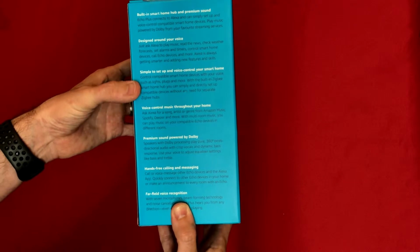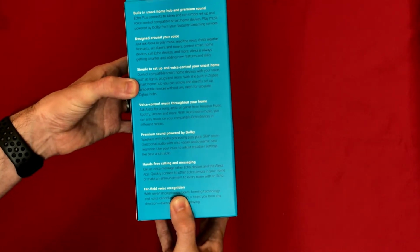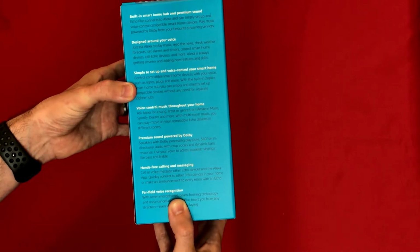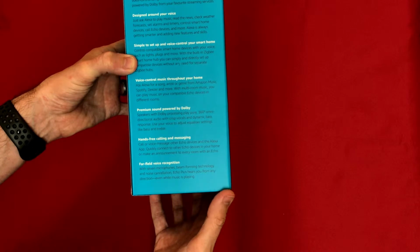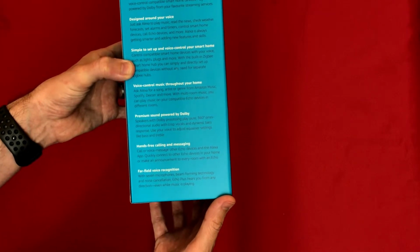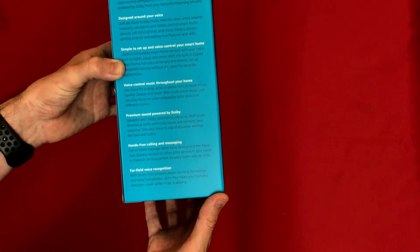Premium sound powered by Dolby. Speakers with Dolby process and play pure 360-degree omnidirectional audio with crisp vocals and dynamic bass response. Use your voice to adjust equalizer settings like bass and treble. Hands-free calling and messaging. Call or voice message other Echo devices and the Alexa app. Quickly connect to other Echo devices in your home or make an announcement to every room with an Echo.